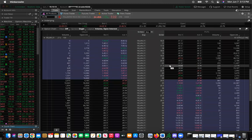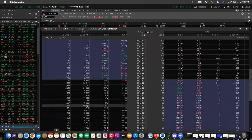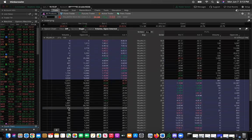But again, you have to look at the other side. 56,000 open interest, 24.2 thousand, 60.7 thousand open interest on 30 strike calls. Now let's follow the volume. 10,000 volume, 6,000 volume, 5,000 volume.